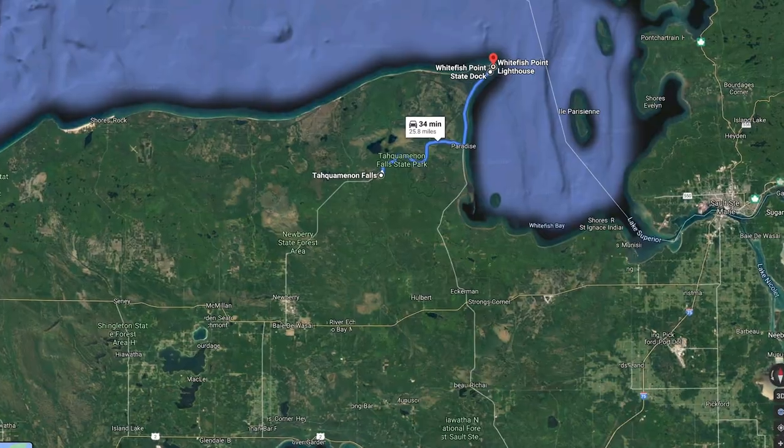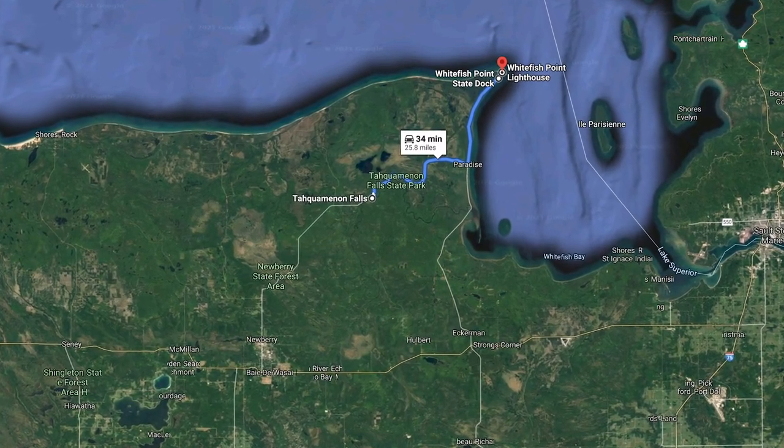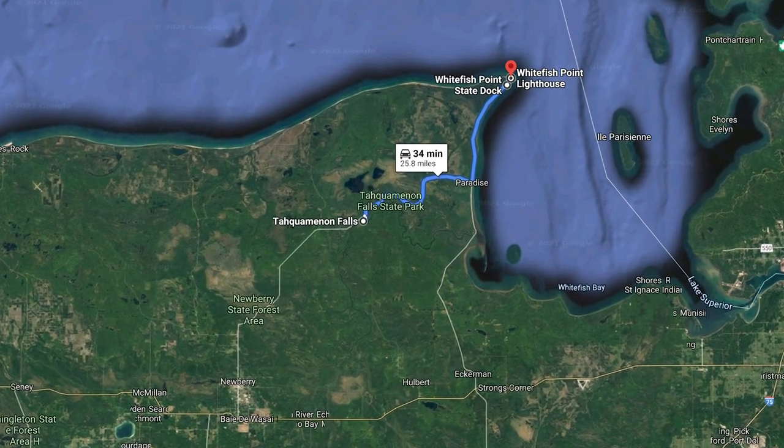Good morning! Day number four in our Michigan Yooper Vacation. We're here at Tahquamenon Falls State Park, kind of halfway between Paradise and Newberry. It's close to Whitefish Point, and that's kind of our goal today, to head up to Whitefish Point and see the Great Lakes Shipwreck Museum.